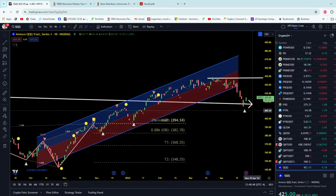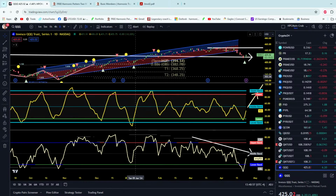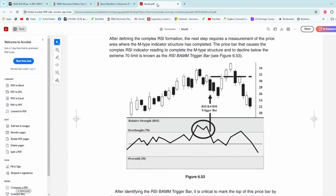Do patterns work on RSI? Of course they do. It's going to be a little bit different. It's not going to be exact. We use them as a model. And again, let me go back to volume 2 here. This is available on Harmonic Trader.